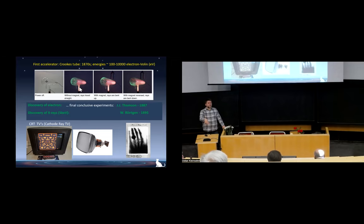If you do it at 5,000 electron volts, electrons, when close to the nucleus, can emit X-ray radiation. In this case, it's called the Bremsstrahlung effect. And this X-ray radiation was found by Röntgen, for which he got the Nobel Prize. And this is a picture of his wife's hand.